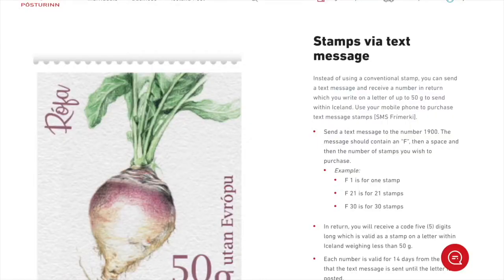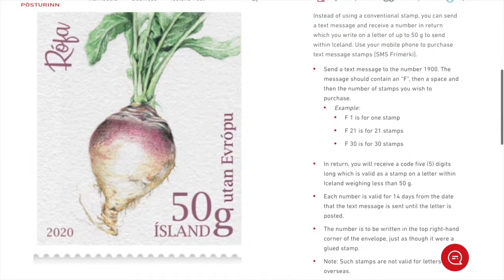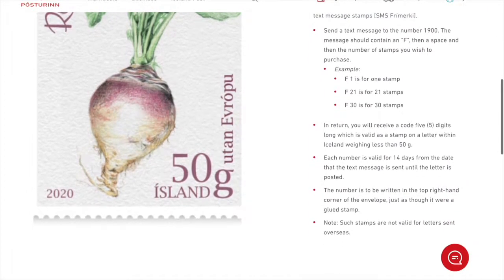I also found on the Icelandic Post website something kind of cool where you can use your phone and buy stamps through text messaging. You text this number to purchase the amount that you need, and then it gives you a code that you write down on the envelope, and it's considered valid as postage for 14 days after it's issued, which I'm not gonna lie is actually kind of cool. Terrible for the world of philately and stamp collecting, but technology-wise kind of cool.